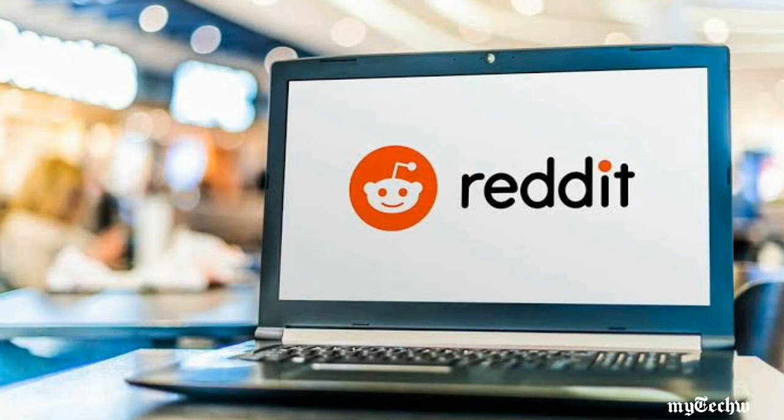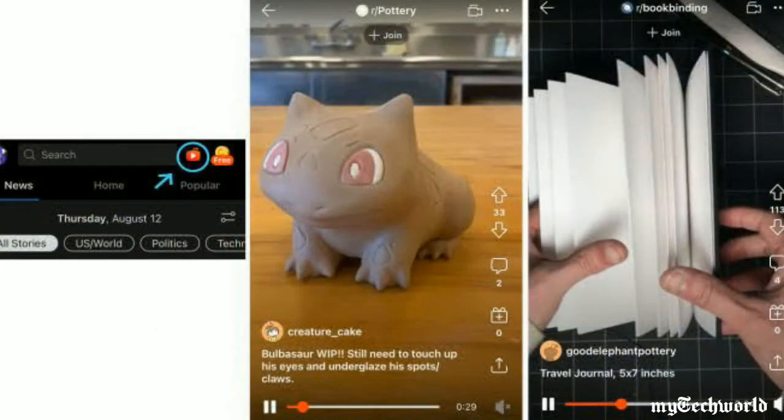Online discussion forum Reddit has announced a new video feed for its mobile app that would make it easier to watch the social network's content in just one place. According to 9to5Mac, if the interface looks familiar, that's because it is inspired by TikTok.